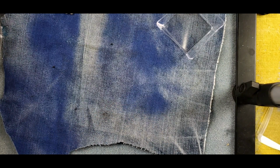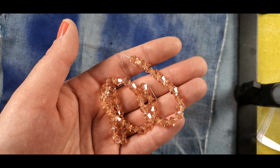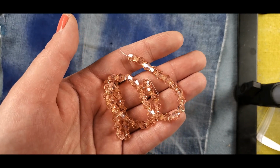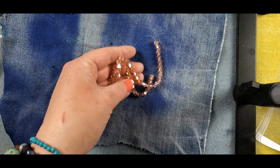That was number 2. Number 3, we have a 10.5 inch strand of 6mm crystal. Oh boy. Well, let me go investigate that. Our new cat.